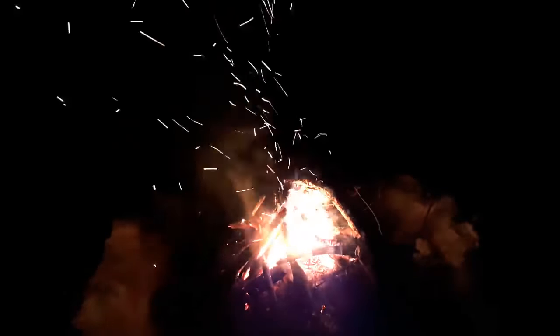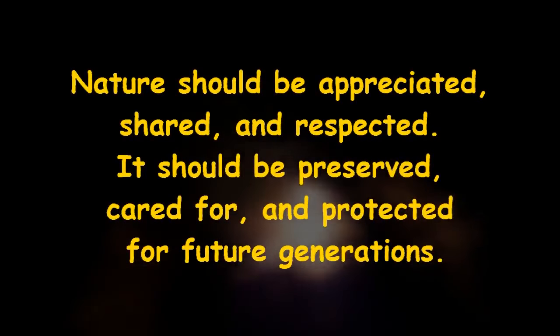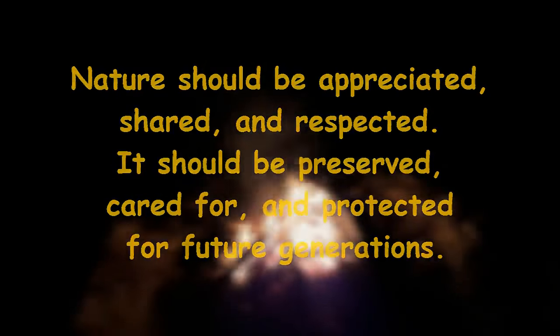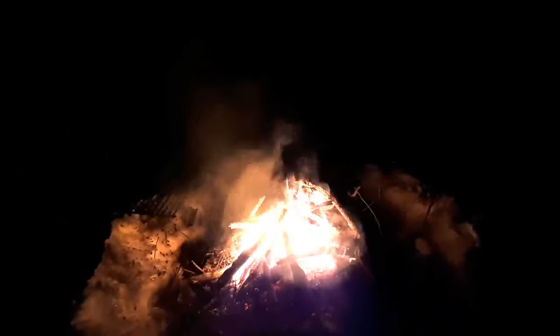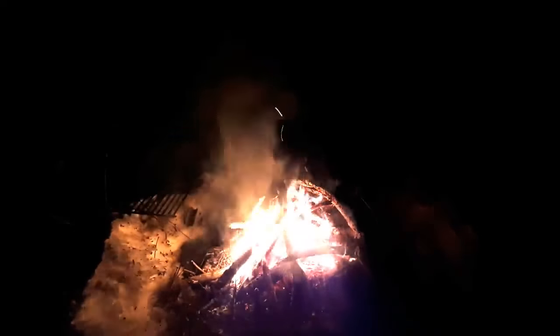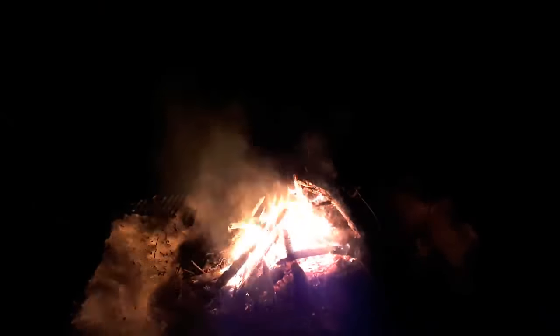My personal motto is, nature should be appreciated, shared, and respected. It should be preserved, cared for, and protected for future generations. And if we could abide by these precepts, humans and nature would coexist in harmony. Observe at a respectable distance and never feed wildlife, no matter how much you think you may be helping. Nature has fed herself since the beginning of time, and our effort to help is simply an interference in nature's law.